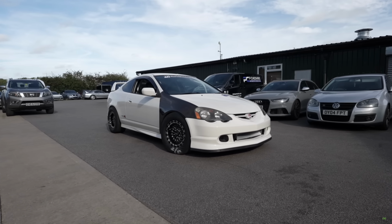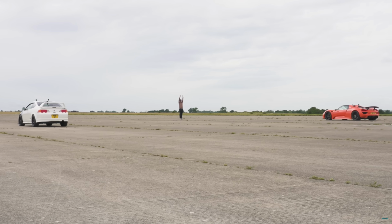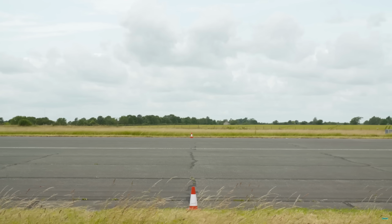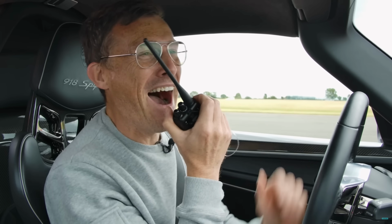This Integra is truly one of, if not the best builds I've ever owned. It plays hard to get sometimes, but it makes things twice as sweet when it performs. That's what I'm saying! My God, dude!